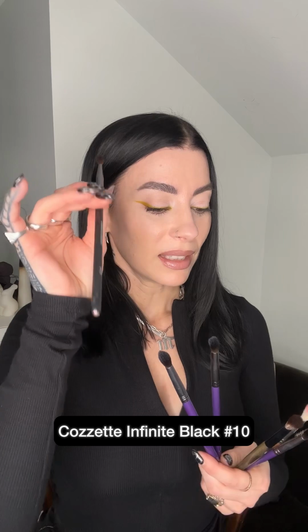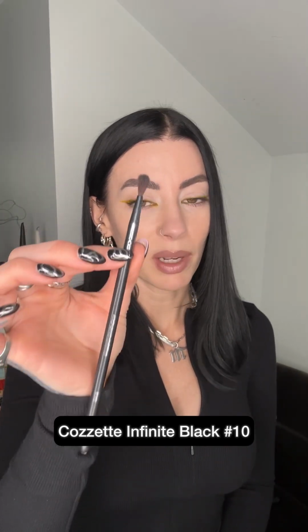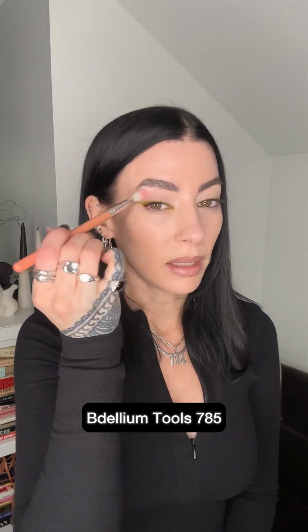underneath the eye. If you want it smaller though, this Cozzette brush, this is the number 10 brush from the Infinite Black collection, but I also use the, here it is, S185 brush a lot as well. These are very fine, fluffy blending brushes. Also good for the inner corner of the eye, maybe for just doing a very precise little blend in the crease, and also amazing for blowing out underneath the eye as well. This Delium Tools 785 brush is another one that's got that big dome fluff on the top, also good and soft at blending out any unblended bits up along here.